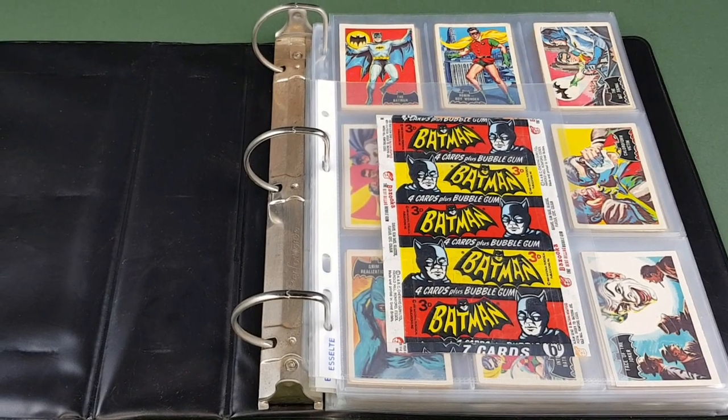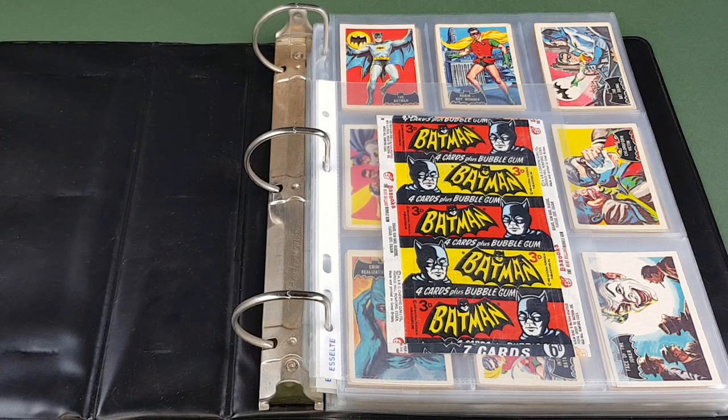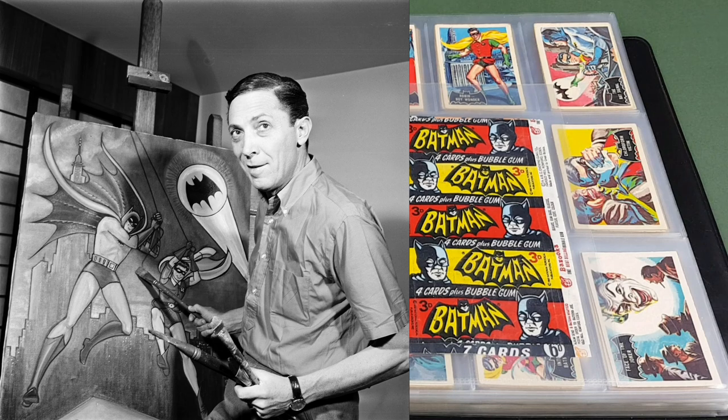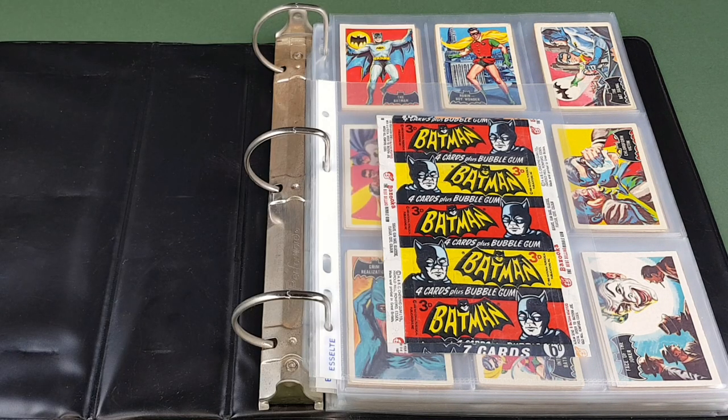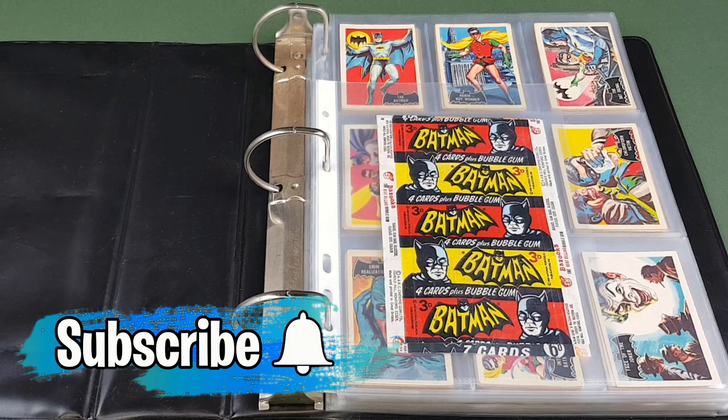Because although Batman first appeared in the comics, of course, in 1939, there wasn't much Batman merchandise before the TV show hit big in 66. No. That was because Bob Kane, the original creator, had a much better contract with DC Comics than the likes of Siegel and Shuster, who created Superman, who basically didn't own a hair on Superman's head. Right. They signed it all away.